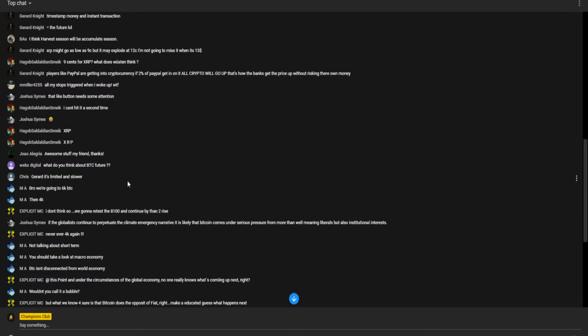If the globalists continue to perpetuate the climate emergency narrative, it is likely that Bitcoin comes under serious pressure from more than well-meaning liberals. Yes, that is true, because for now they allow China to use coal energy, and so Bitcoin is benefiting from coal energy in China. In other countries, the coal industry is already forbidden, especially countries in Africa. So yes, this is going to be a very, very big issue for proof of work coins. And in my humble opinion, just my opinion, this is going to happen before 2024 or 25, maybe 2023. I'm not 100% sure, but it's going to be a big blow.